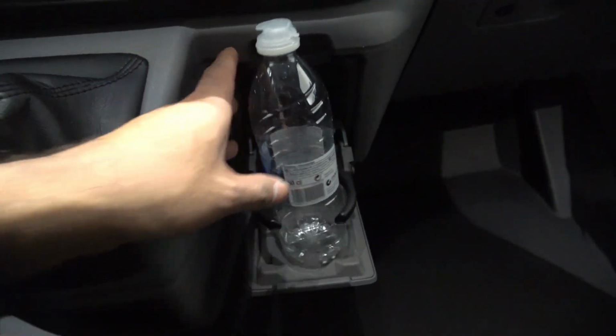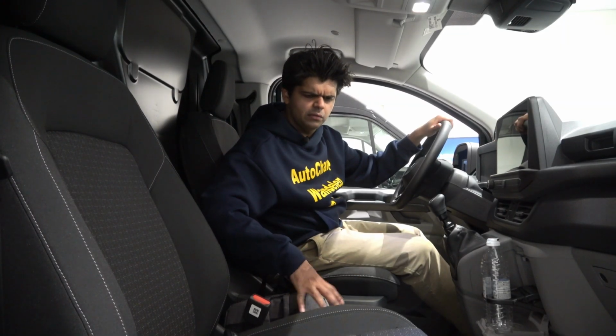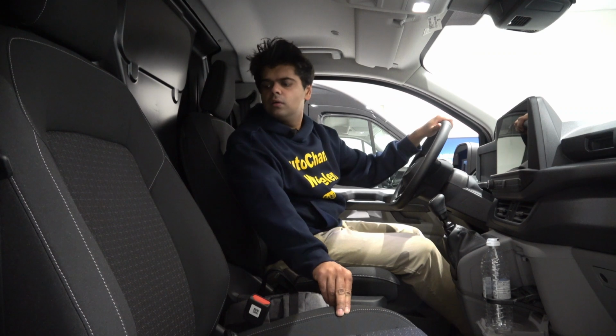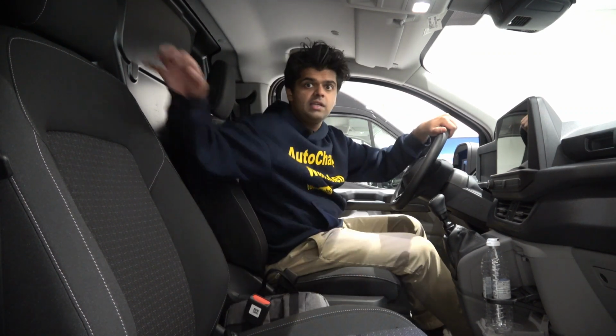That's very good. For this particular Ford Transit Connect, there is no third seat in the middle. There's only 2 seats. But the middle can be ideal for storage space, or it can be easy for whenever I want to go to the other side of the Ford Transit Custom.